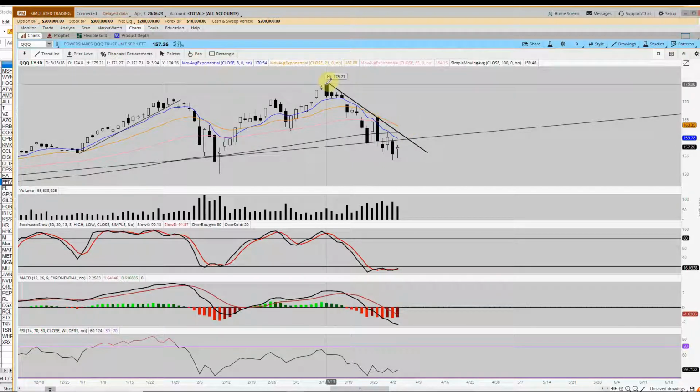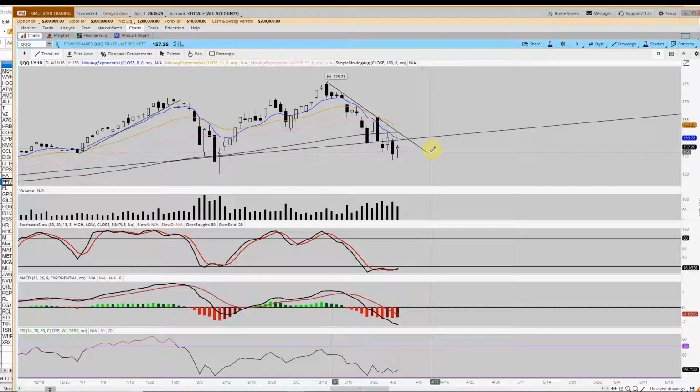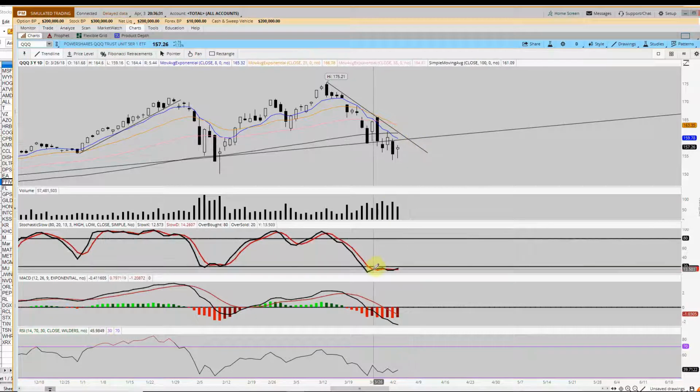We also need to get a close above this descending trend line and above the 8 EMA. So still on the Qs, there's some room to go. Again, Stokes are pretty similar. It looks like they're trying to start moving bullishly. MACD, truthfully, still looks like it's down.